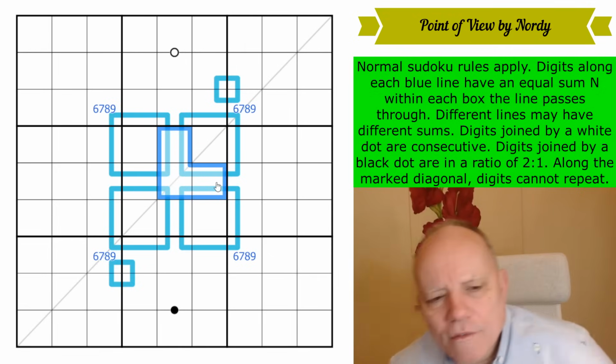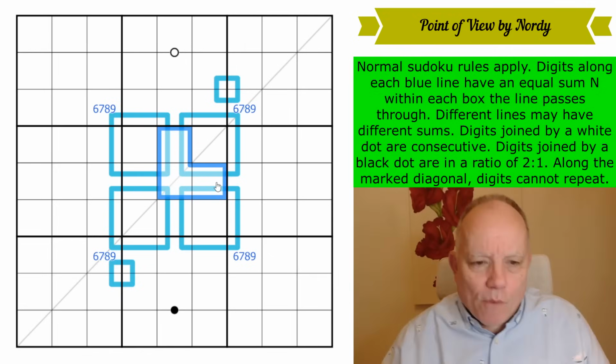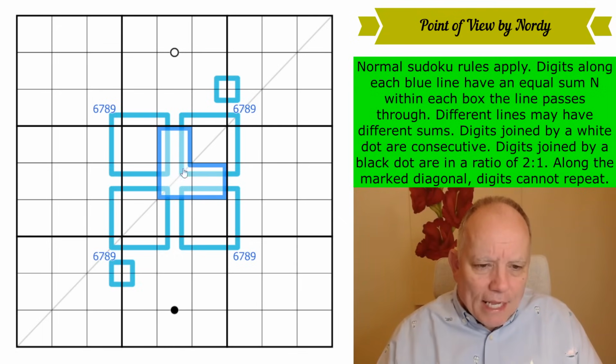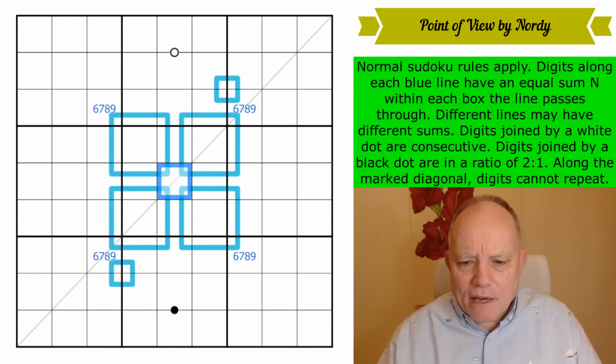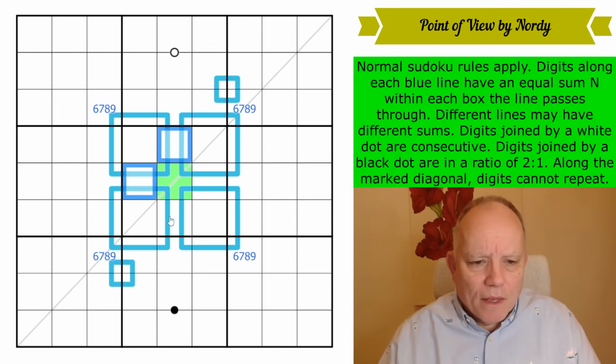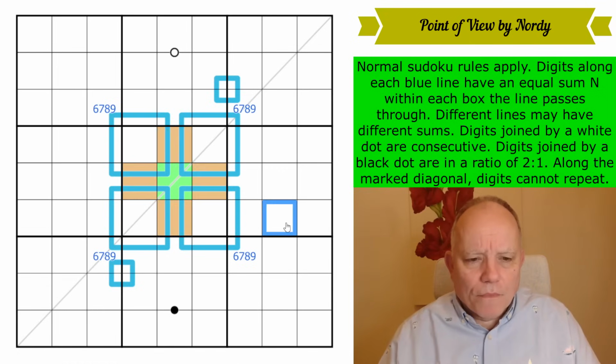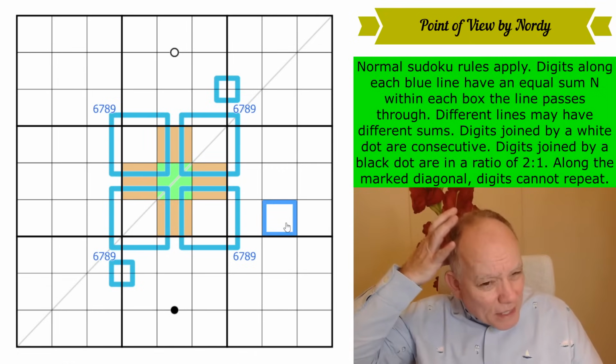Okay, one way of looking at this, I don't know if it's the right way, but it's the way that occurs to me, is how many times we're going to count these cells. So let's make that one green and these ones orange. Yeah, this is good.